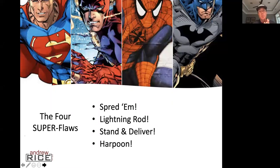Okay, the four super flaws. They are not super flaws, they're just regular flaws. But I would say they're the flaws that I see most commonly on my lesson tee, and I was talking to somebody from Ireland the other day, and I said, hey, I know the primary flaws that you see in Ireland are the same as the primary flaws we see in the US and in Canada and Australia and wherever it might be. Let's talk about these. Spread them, lightning rod, stand and deliver, harpoon. We're going to go through those.